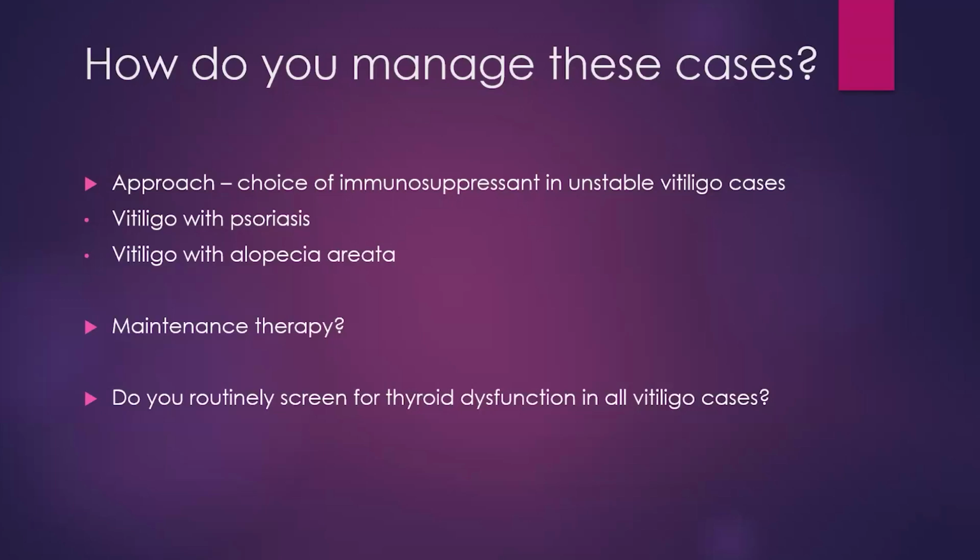And another question, do you routinely screen for thyroid dysfunction in all vitiligo cases, Aditi ma'am? I definitely don't do thyroid antibodies, but I do TSH. I also do vitamin B12. B12 also you do? Yes. Even in kids you do these tests? Yes, if I had the opportunity, I would do it.